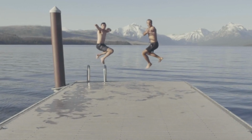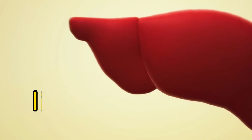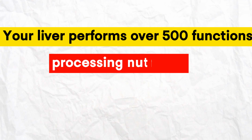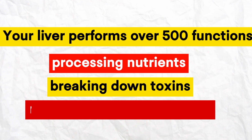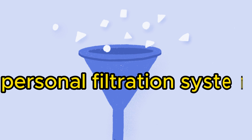Number 1. The liver's vital role. Before we jump into detox methods, let's quickly understand why the liver is so crucial to our health. Your liver performs over 500 functions, including processing nutrients, breaking down toxins, and regulating cholesterol levels. It's like your body's personal filtration system, and it deserves some care.